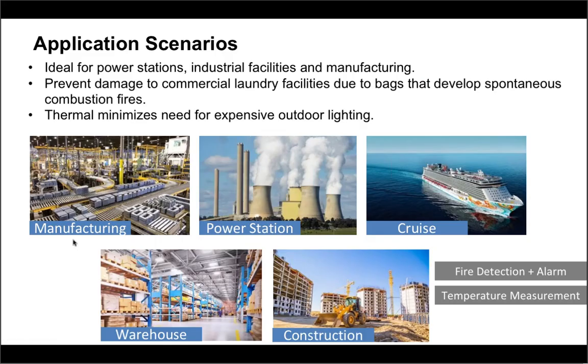Again, just an overview of the type of applications that you can use this camera for. So again, power stations, cruise lines, construction, warehouse, manufacturing, anything where maybe you want to get an alert when something starts to heat up, in order to avoid a fire or any type of further incident.